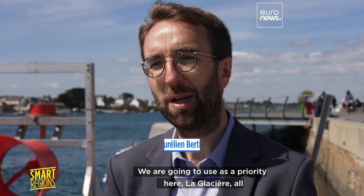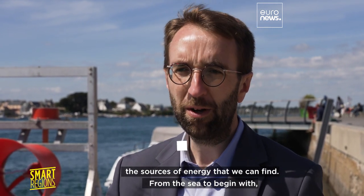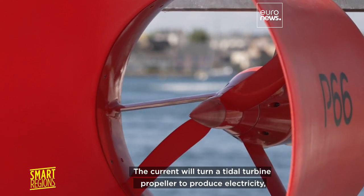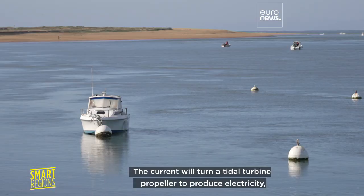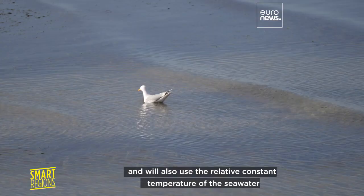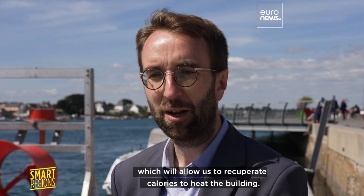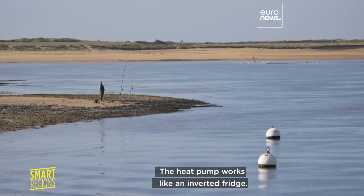We're going to use as a priority here at La Glacière all the sources of energy that we can find. From the sea to begin with, we're going to use seawater for two things. The current will turn a tidal turbine propeller to produce electricity. And we'll also use the relative constant temperature of the seawater for a heat pump, which will allow us to recuperate calories to heat the building. The heat pump works like an inverted fridge.